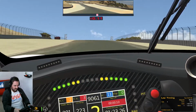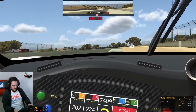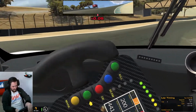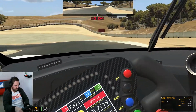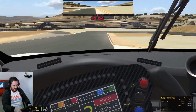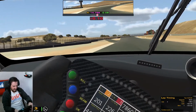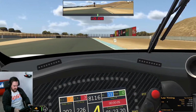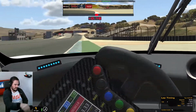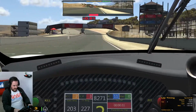The sound of this is very high pitched. Very Porsche-esque. Dry braking's a little bit different in this car. It seems to almost hop between its points rather than a linear, smooth feel. Oh. No pressure. Last hot lap.